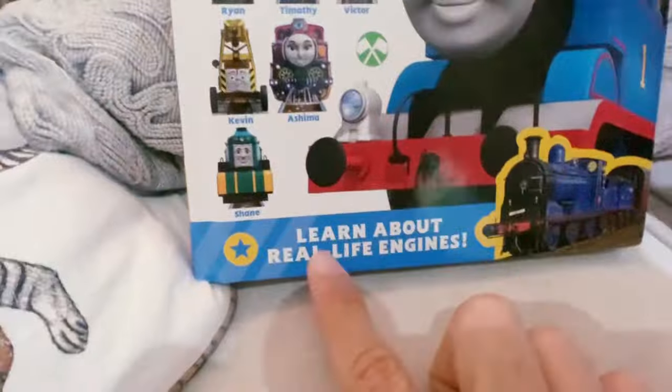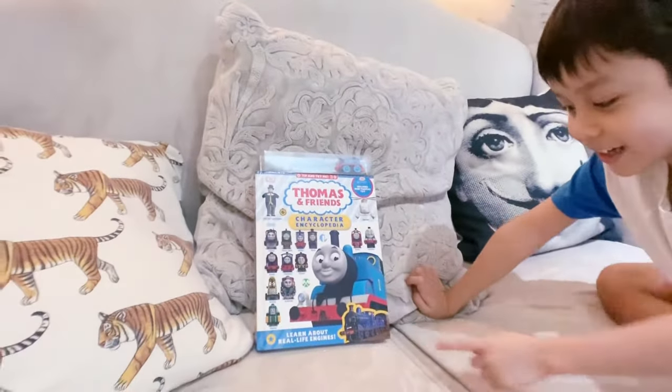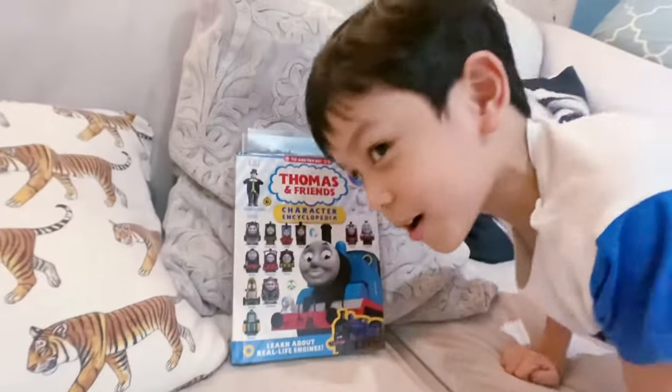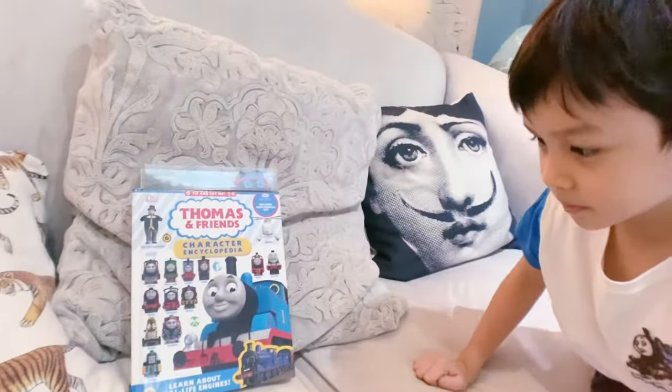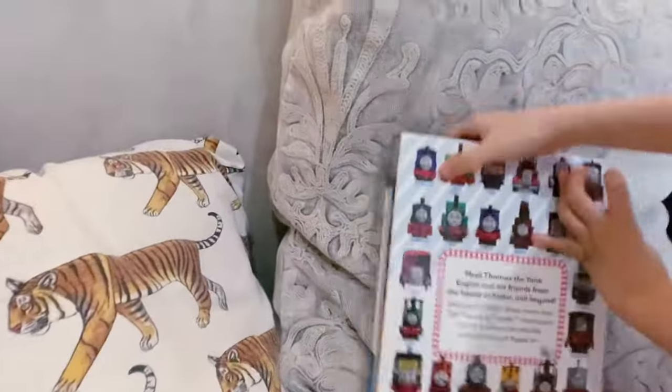Wait. Above. Oh, wait. What's this? Learn about real-life engines. Oh, what's this, Oleg? It's a train. A real train. Donald and Douglas are based on that train. Donald and Douglas? They're twins, remember? Numbers 9 and 10, right? Yeah. Okay. More trains at the back.